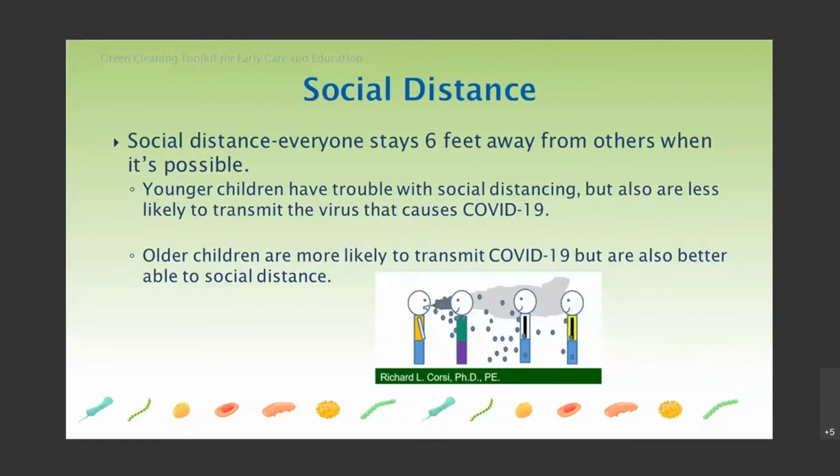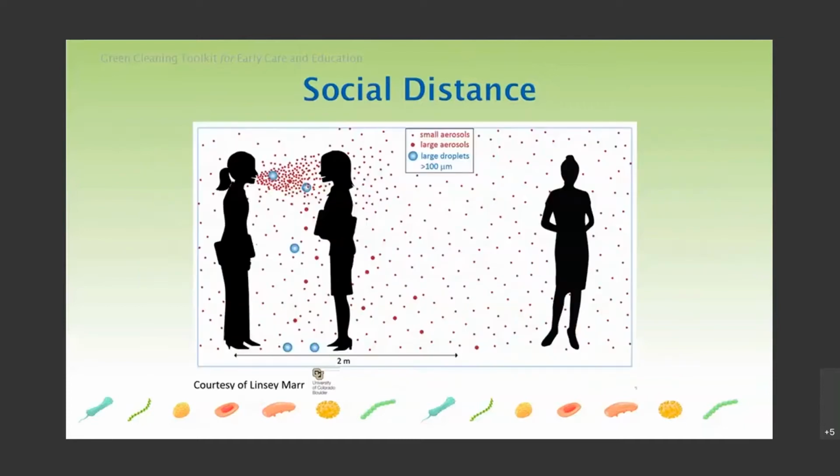So social distancing, we're quite familiar with this. Younger children have trouble with social distancing, but are also less likely to transmit the virus that causes COVID-19. This image shows that social distancing prevents infection from droplets and reduces, but does not eliminate, risk from infection by aerosol.